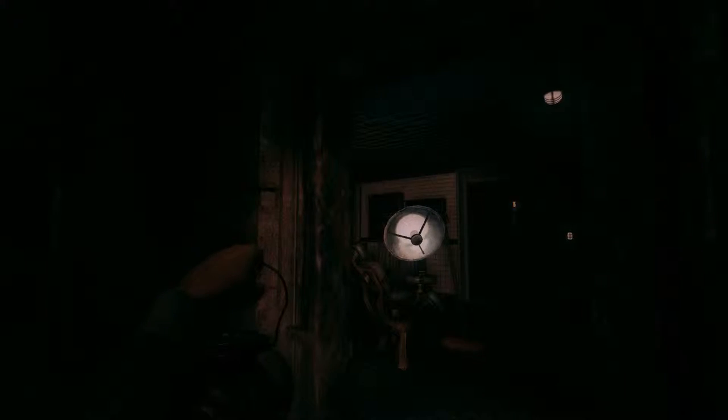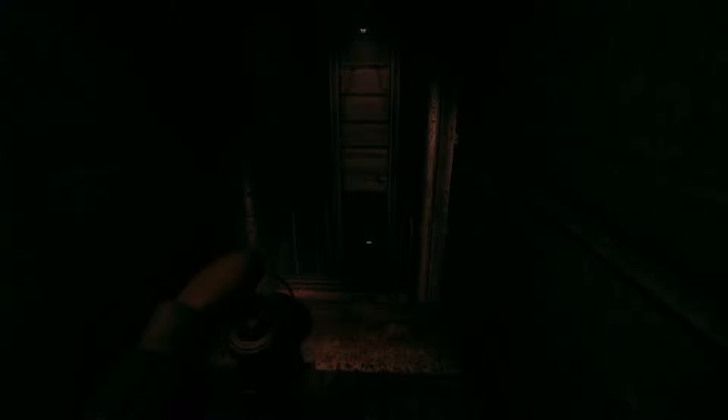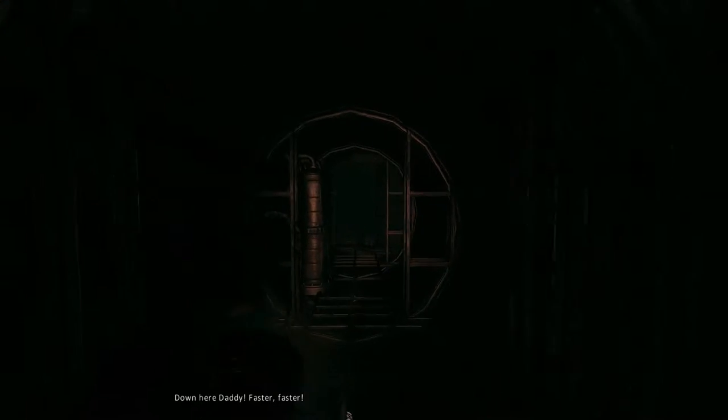Even more geniuser. Oh, I don't like that light flashing, because that means Piggy's here. Let's commence. What the fuck? Down here, Daddy. Faster, faster. No, I'm not going faster. Fuck that shit. I don't trust you, kid.